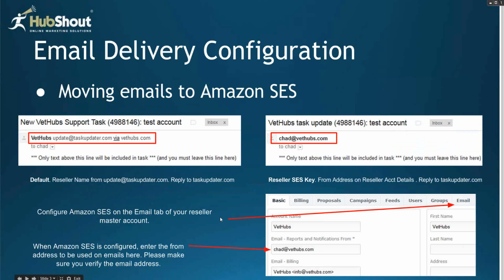I actually reorganized this deck a little bit. I was going to start with the press releases and then come to some of the system features, but as I started laying out the deck, I realized that we really needed to hear about some of these cool new communication preferences so that people would understand and maybe answer some of their questions as we get into how the press release process works. So we want to start with email delivery and configuration.